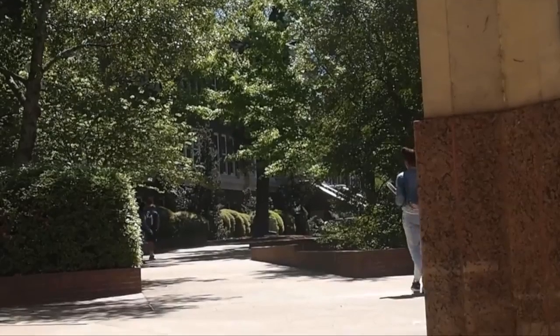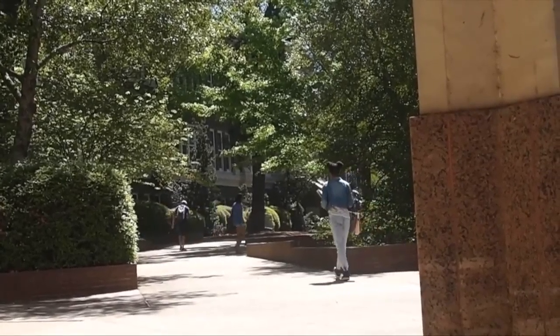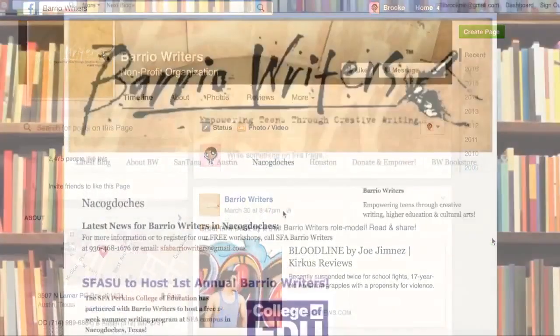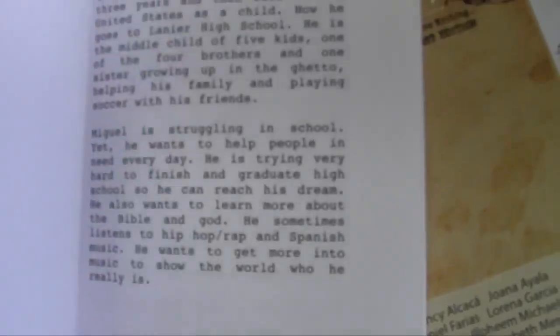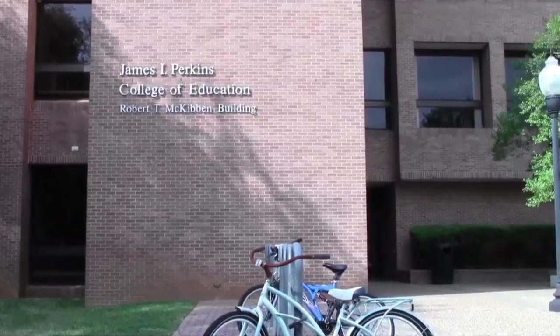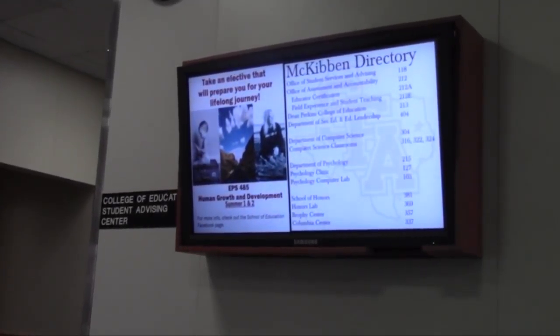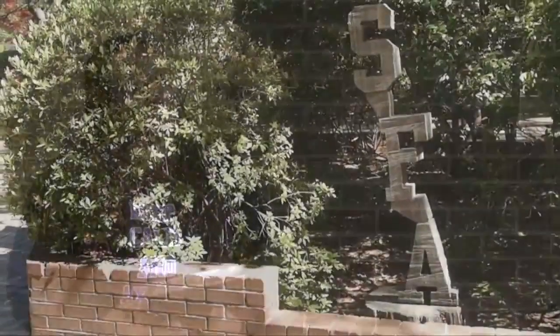The program is open to Nacogdoches ISD students, as well as SFA students who are younger than 21. Middle school and high school students will be able to get applications from their teachers. Here at SFA, people can either go to the Facebook page or they can email sfabarriowriters@gmail.com. The event will be held June 13th through the 18th in SFA's McKibben Education Building. With East Texas Explorer, I'm Brooke Mosley.